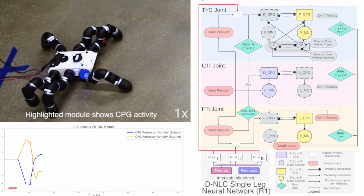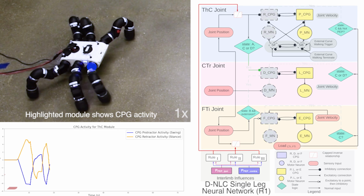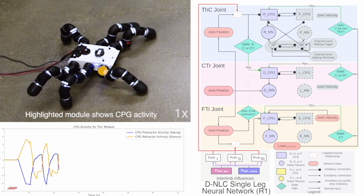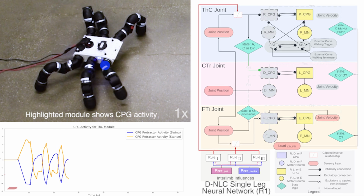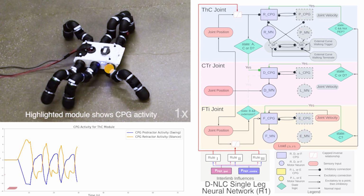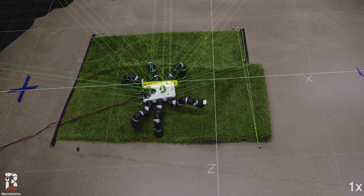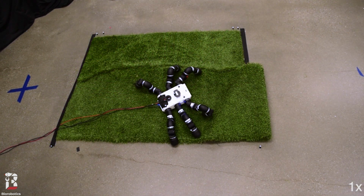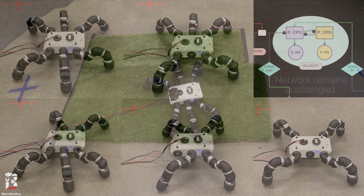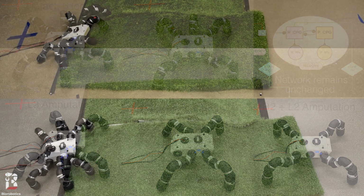D-NLC coordination can be divided into two categories, intralimb and interlimb pathways, both modulated by joint-level proprioceptive feedback and loosely coupled CPGs computed inside each joint's embedded system. Our work demonstrates D-NLC's feasibility on a flat walking hexapod that is able to extend to withstand internal and external perturbations without additional tuning. From our experiments, our methods could generalize to uneven terrain and amputation conditions on physical hardware and simulation with little to no change in the controller.